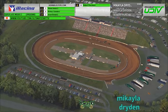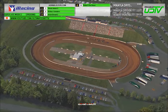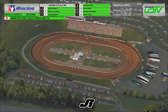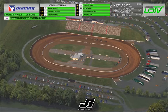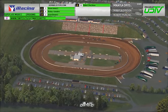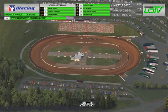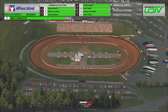Qualifying has just concluded, and we're going to move into the first of 2 heat races on the program. Those heat races will be 8 laps in distance, and then we will have a 100 lap main to round out the night. Let's take a look now at your Ultimate Dirt TV starting grid for the opening heat of the night.